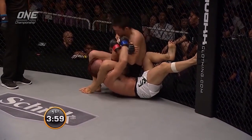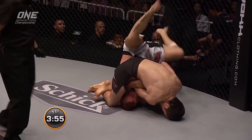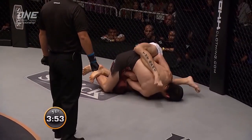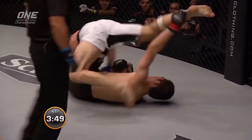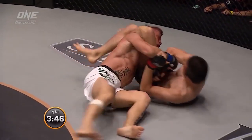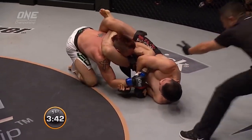Oh, he's setting up the armbar already. Oh, she's got a triangle there too. This is going to be over if he gets that triangle locked up. Oh, that armbar is right there, too. Arnaud needs to get to his knees. Oh, that's tight. This is tight.